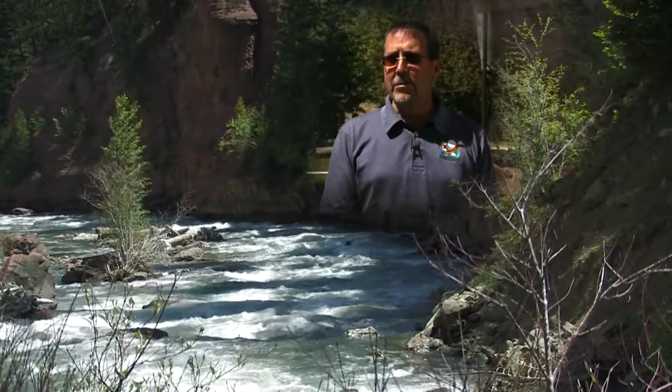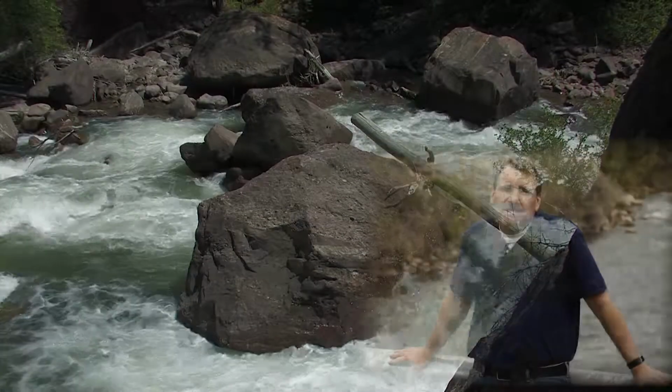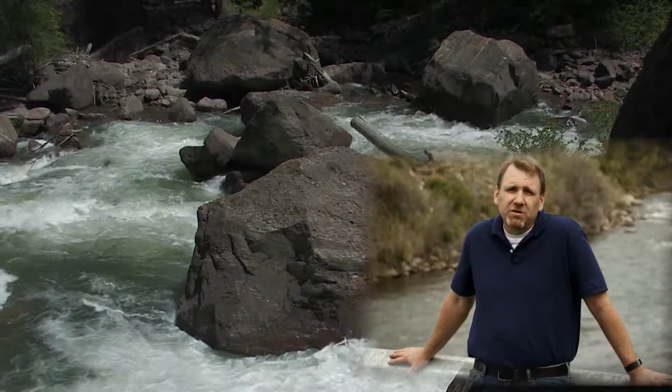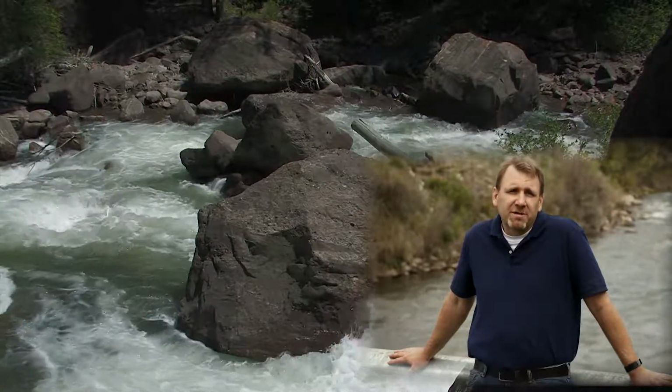Your septic system is basically your private wastewater system. And so you're protecting not only potentially your own drinking water, but your neighbor's drinking water and your community's drinking water.